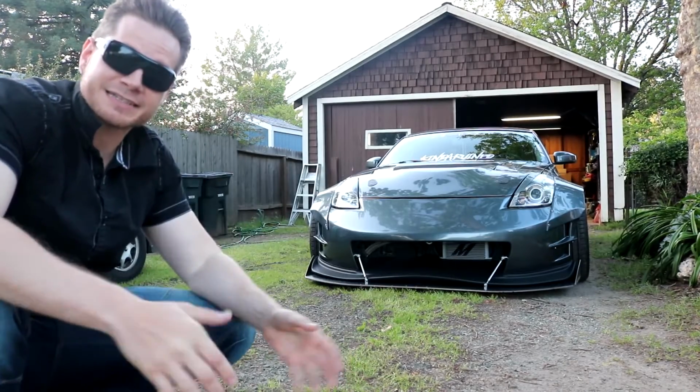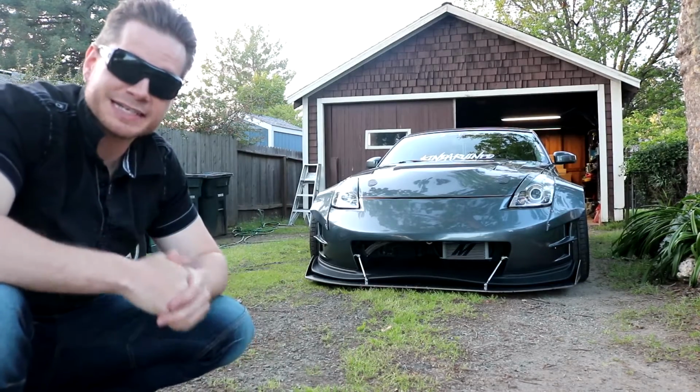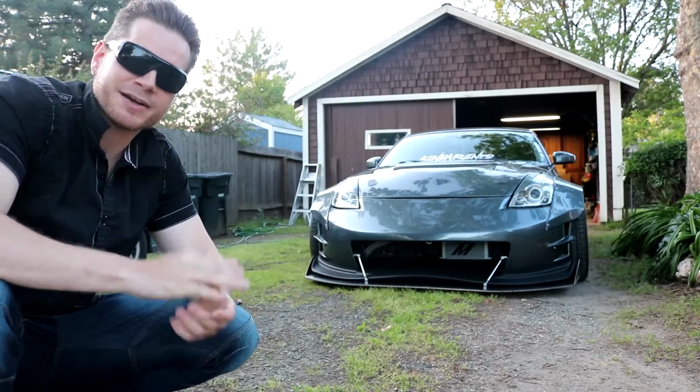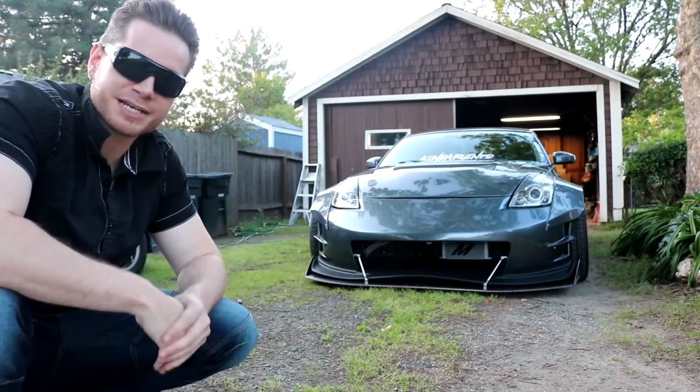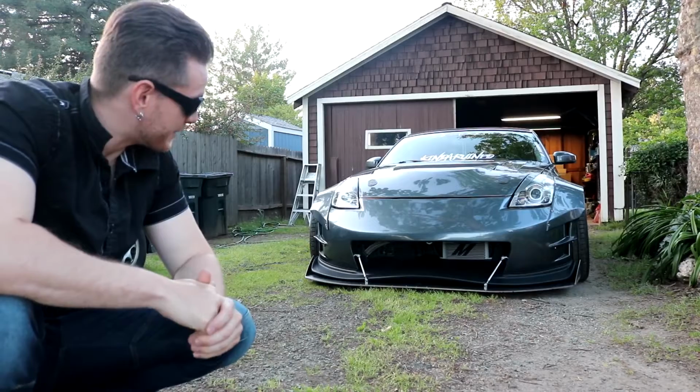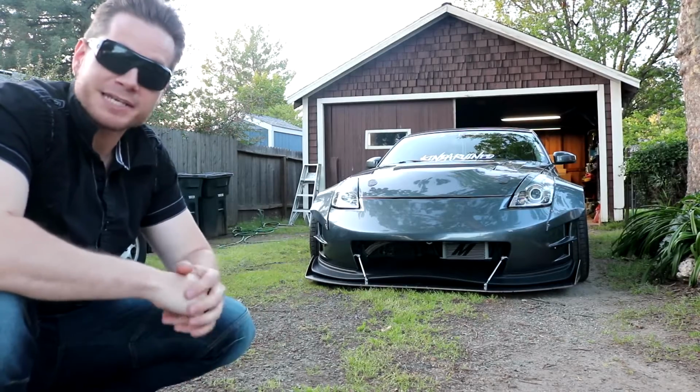You may also see it just driving around here in the Sacramento area. I do drive the car probably about half the time right now. I don't daily it every single day, but I do take it out every other day or so when it's not raining too hard. So if you're in the Sacramento area, you very well may see the car.